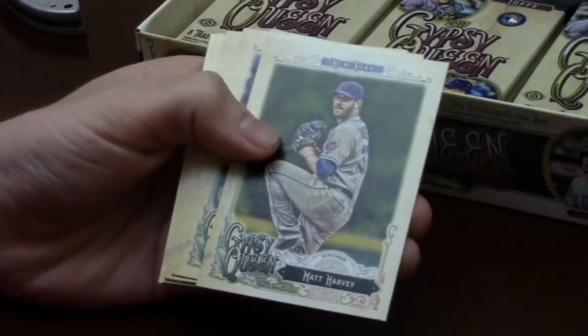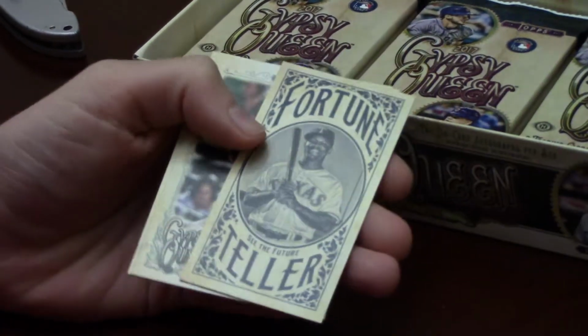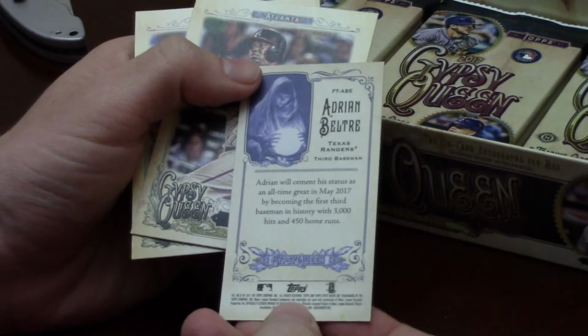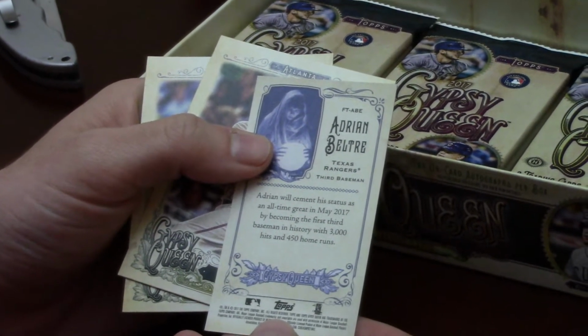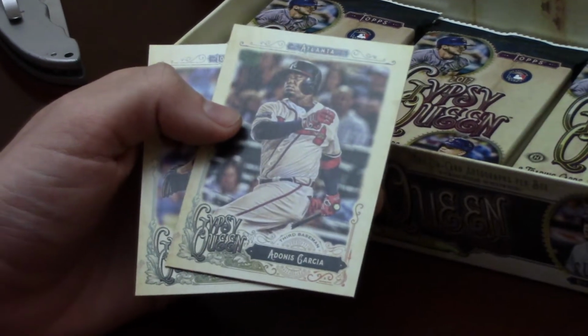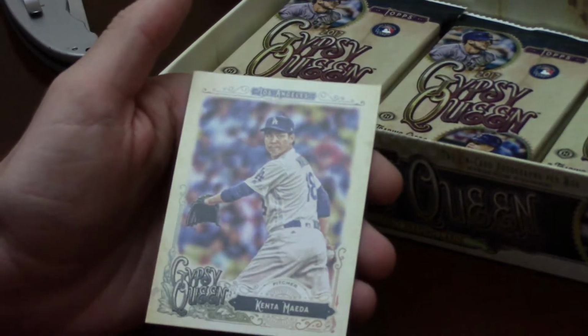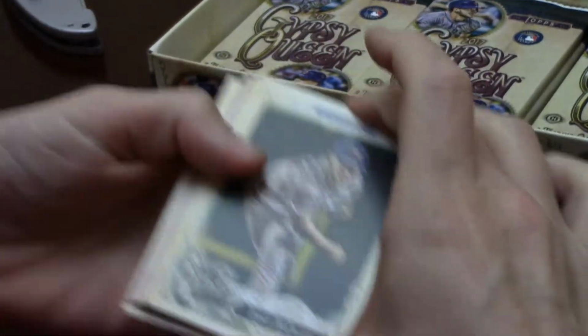Pretty cool. I don't have many Freemans. Reminds me of my Braves. Shout out to Cole. Russell Martin, Kyle Hendricks, Matt Harvey, Jacoby Jones rookie. Sweet. Dansby Swanson, another fortune teller insert. This one's of Adrian Beltre. Will cement his status as an all-time great in May of 2017. First third baseman with 3,000 hits and 450 homers. Heck of a ball player. Adonis Garcia and then Medea win the pack out. Man, I know we got a good bit of packs to go through, guys, and I do appreciate y'all sticking with me. Love y'all.